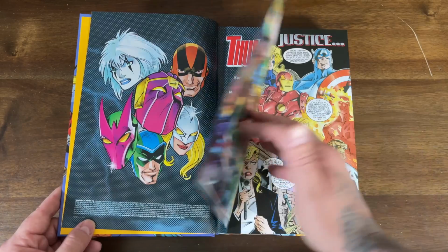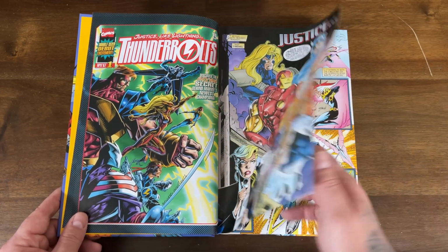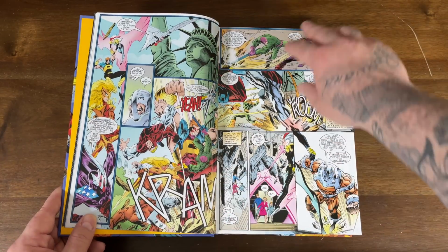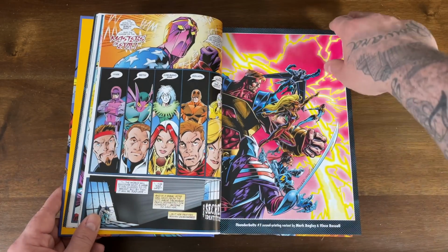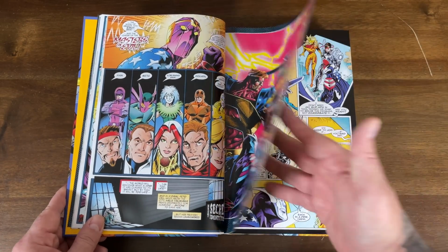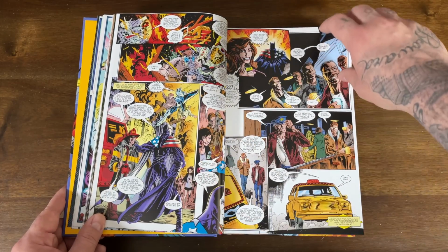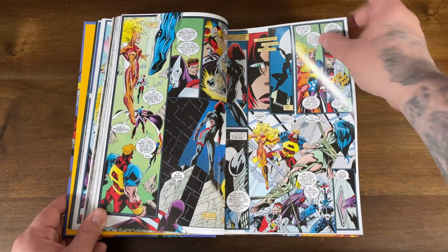You have Baron Zemo. You have a slew of characters here. I don't know a lot about the Thunderbolts. I didn't read this stuff growing up. I read the Rick Remender run when it was Elektra, Punisher, Agent Venom, and Red Hulk. But this is basically, like I said, a team of villains and heroes that come together to rise up when the other heroes fell.